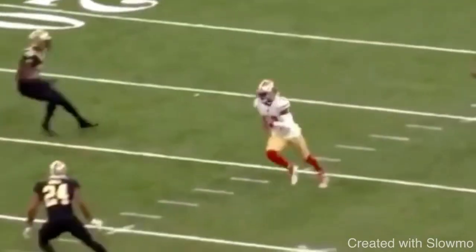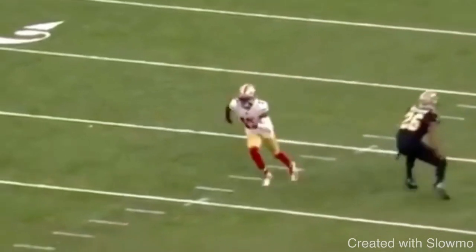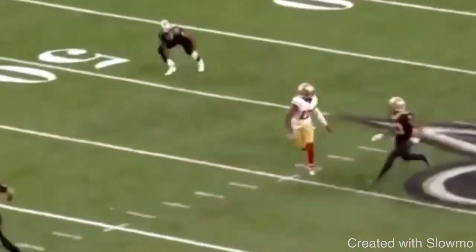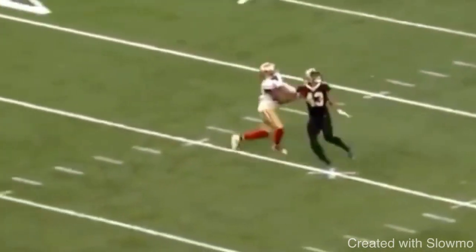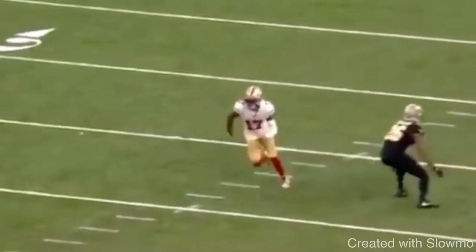So the last clip I want to talk about here is when you have a zone coverage safety out of the slot. We're looking at Emmanuel Sanders run almost an out-and-up stick nod concept here, but we're mainly going to be talking about what the safety will be looking for when you're out of the slot. When you're out of the slot and going up against a two high safety look, you see the separation that he's able to get on this safety.